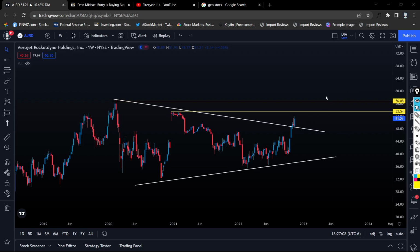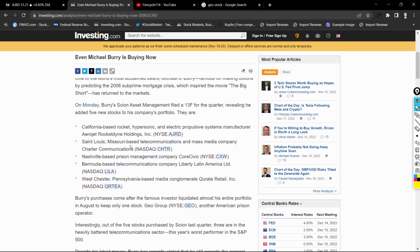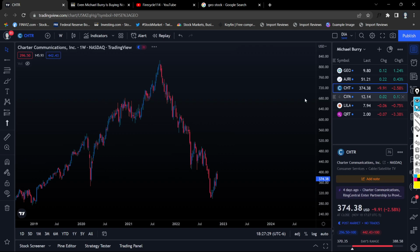So this is the first stock that I am looking at that Michael Burry has bought. The next stock, St. Louis, Missouri-based telecommunications and mass media company, Charter Communications. So again, I'm not familiar with these, but I'm just taking a look at the chart and going over here with kind of like a glimpse.